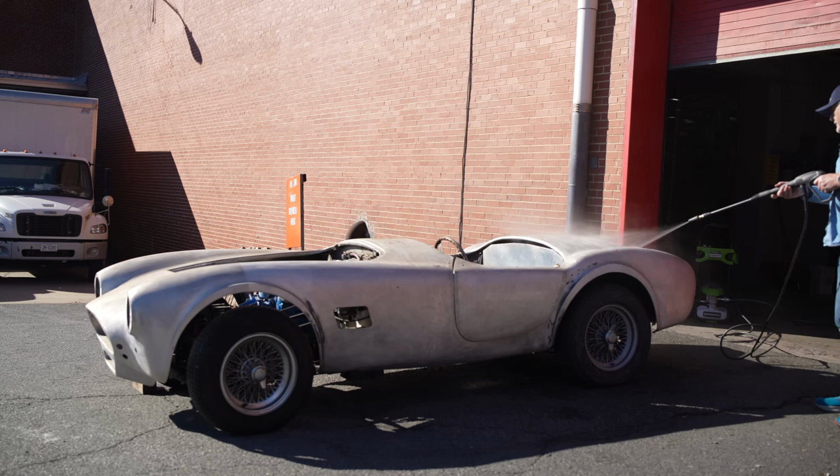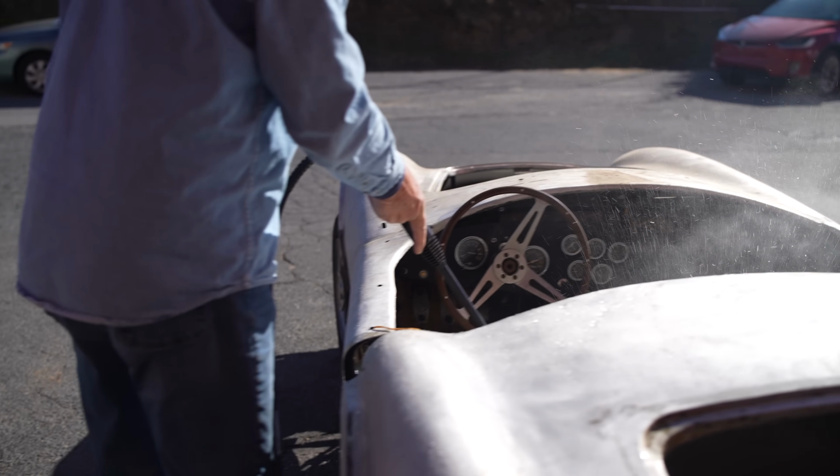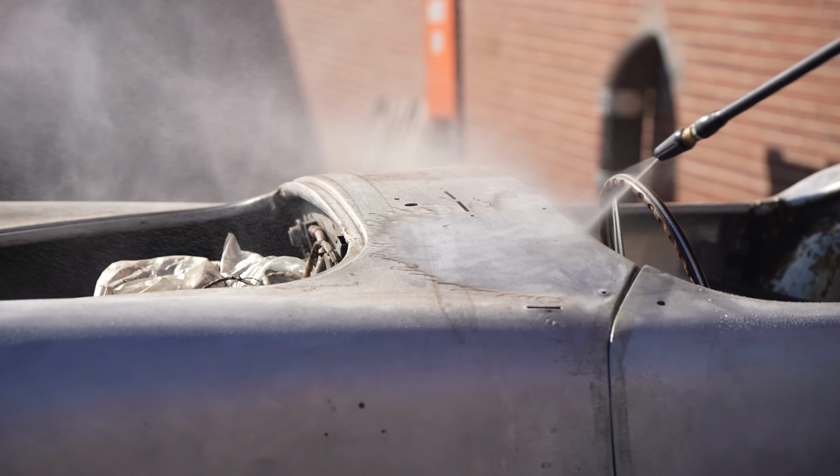Jim and I figure it'll take 2 years to restore this car. You know what? There are cars in your backyard too, and they might not be a Cobra, but it might be something else really cool. Don't give up. It took me 20 years to get this one. Happy hunting.